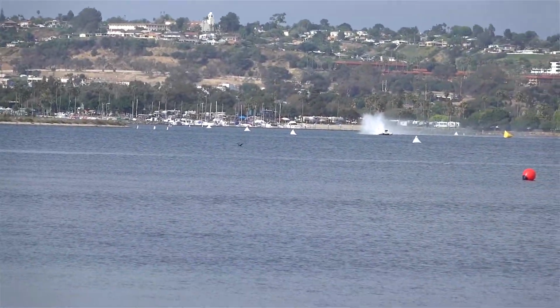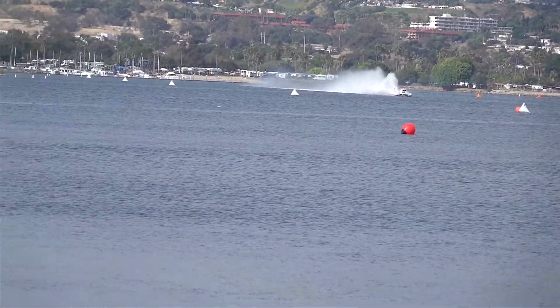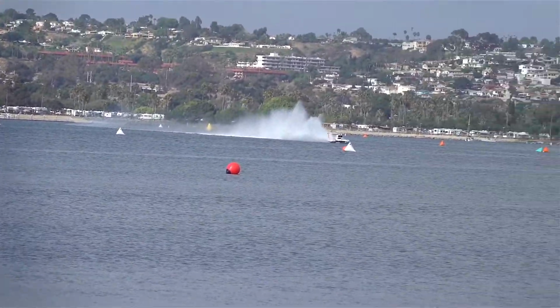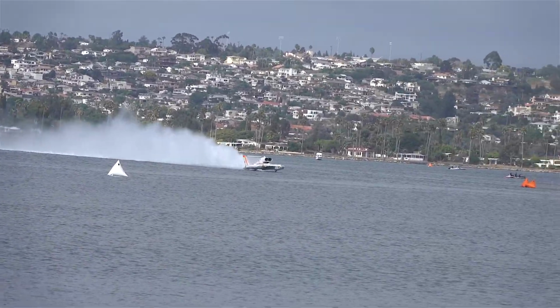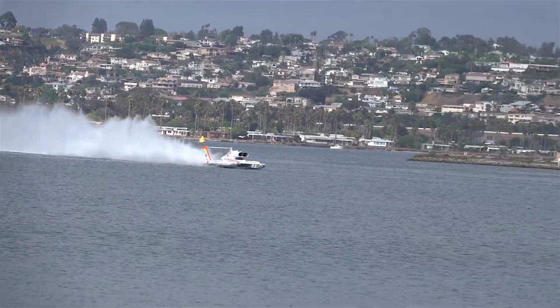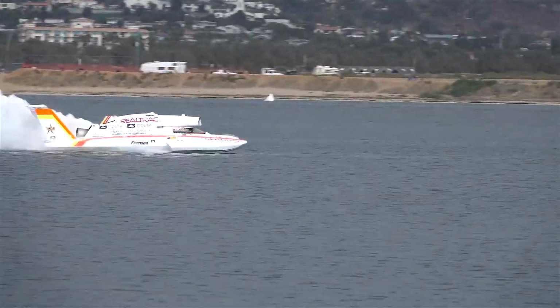This is another team that had a chance to do some testing in central Washington on the Columbia River June 3rd of this year. A number of the unlimited hydroplane teams made the trek to the Tri-Cities, Washington area, spent an entire day doing testing, and it has paid off.